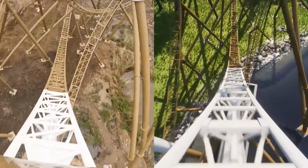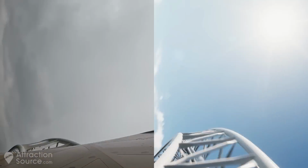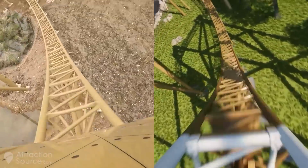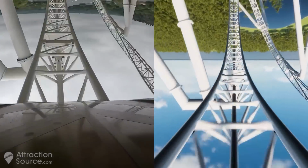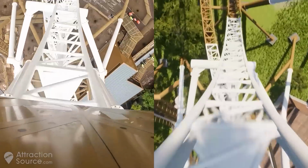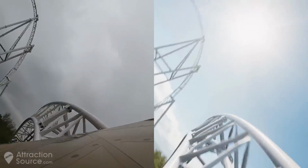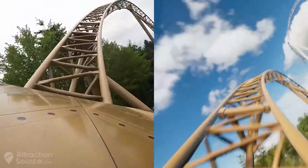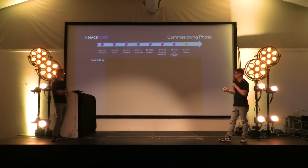You always have to take into consideration that during commissioning the friction factors are quite high because the bearings are new, everything is new, everything has never ridden. So the track and the train will get faster and faster and is even getting faster now. Until summer we will see how fast we will get with the track. You just see on the right side our simulation and on the left side the actual.